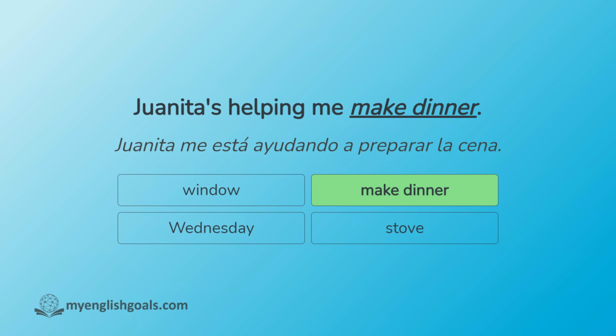Juanita is helping me make dinner. Juanita me está ayudando a preparar la cena.